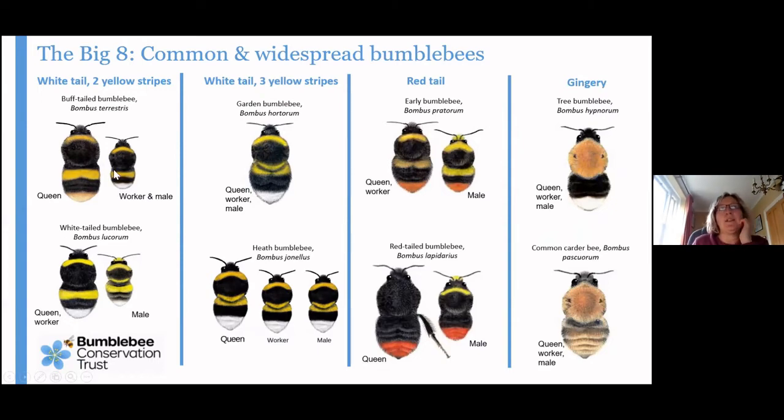So on this diagram, if all three casts are identical, they're shown all three looking the same, as in the heath bumblebee. But in the garden bumblebee, the queen, worker and male are all like that. And then in the buff tail, the queen has her buff bottom. The worker and male look almost identical. In the white tail, the queen and worker look almost identical, but the male is different. So that's indicated in the diagrammatic representation of that species. And then the red tails, the early bumblebee with a tiny bit of red on the bottom.